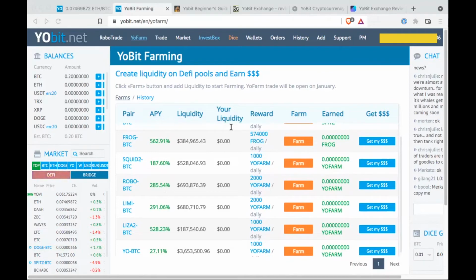YOFARM is a new token from the YOBIT exchange that will be used for various activities in the farming and DeFi pools. The exchange distributes rewards in YOFARM tokens on a daily basis in proportion to your share in the pool. The more you invest, the more tokens you get. The start of YOFARM trading is scheduled for January. The date has not been disclosed, but as is the case with tokens on launch pools, Bybit, Binance, and other exchanges, YOBIT is hoping for a large pump.